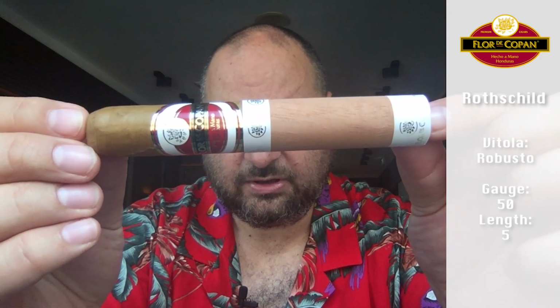Anyhow, the Flor de Copan Rothschild, a very classy cigar, and it's coming in many different vitolas. The Rothschild is more or less a Robusto, a small Robusto, and it has this cedar cover that you're just getting rid of. And if you want to, you can also use it for lighting your cigar. I'm not doing it right now. I will do the traditional way. Let's see how it tastes.